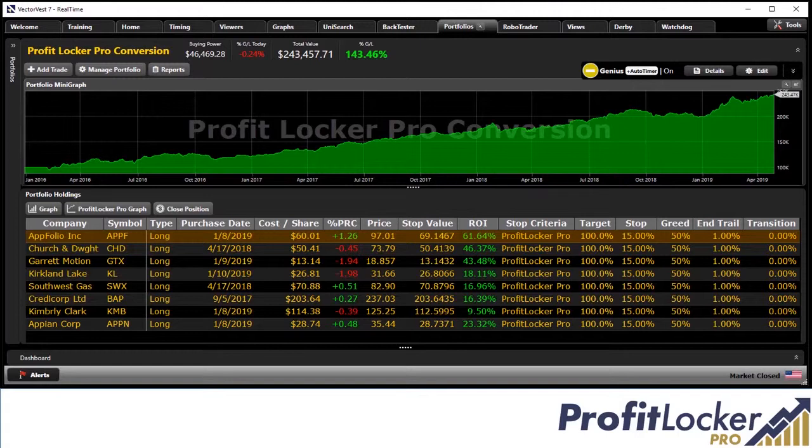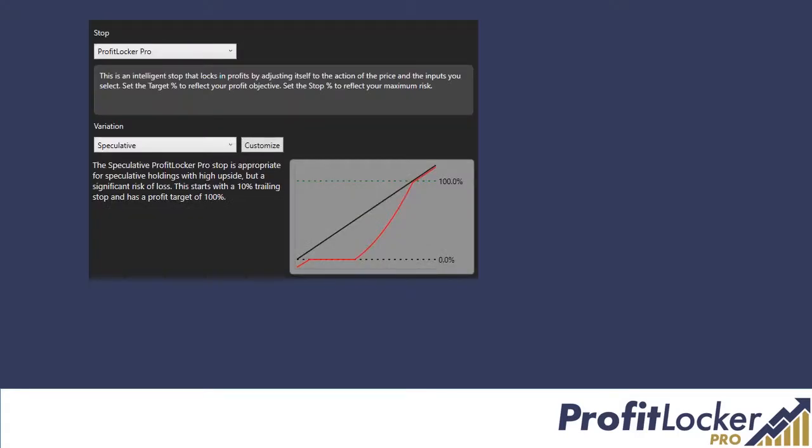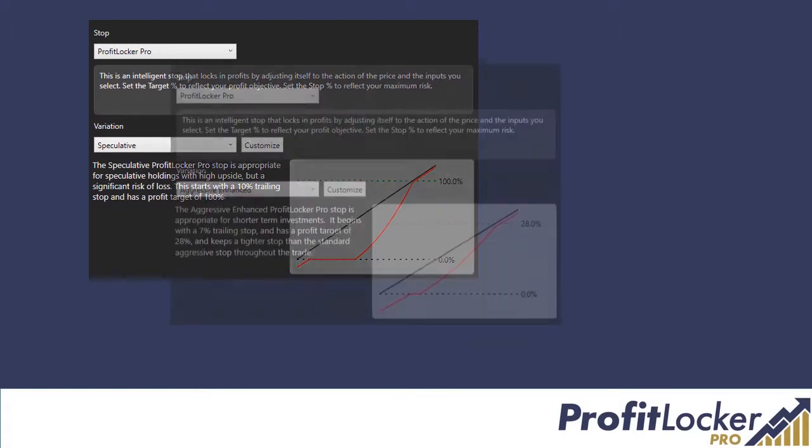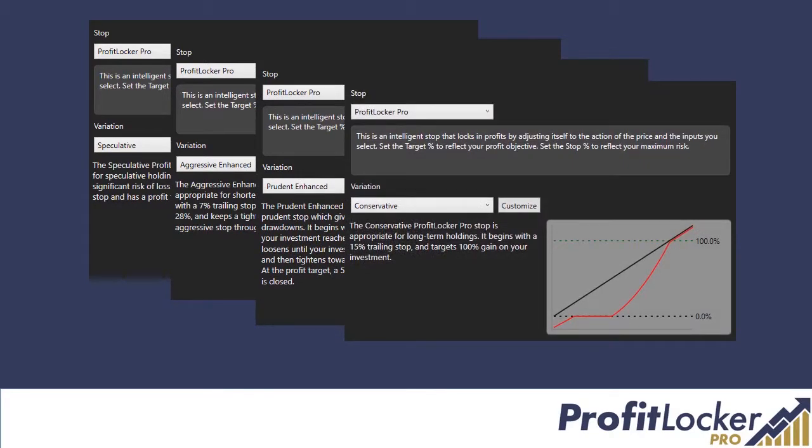The main point here is, though, you'll always know exactly where your stop is on every stock, every single day, right up to the last tick if you have VectorVest Real Time. You'll also have a nice snapshot of the current ProfitLocker Pro settings, which are customizable. Not sure what ProfitLocker Pro settings may work the best for you? Well, there are several templates included right out of the box. So no matter whether you're speculative, aggressive, prudent, or conservative, we've got you covered.